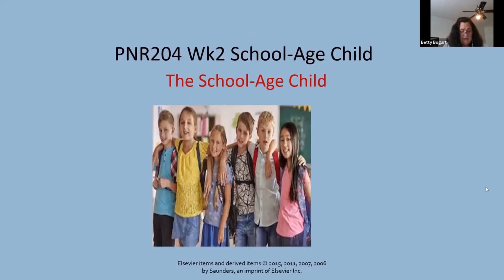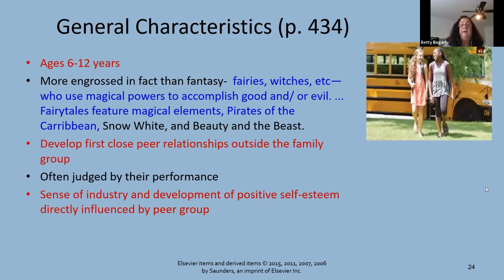And now your school age children. School age, ages 6 to 12. So now they're into magical powers and they want to do good things. And they're into all of the Disney movies, right? The Pirates of the Caribbean, they want to be a pirate. They want to be Snow White. They want to wear Beauty and the Beast. They want Belle's beautiful dress, right?